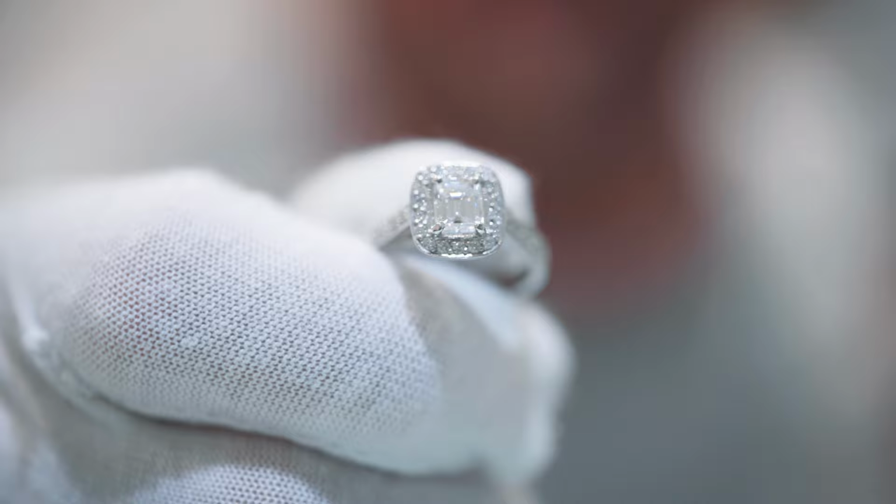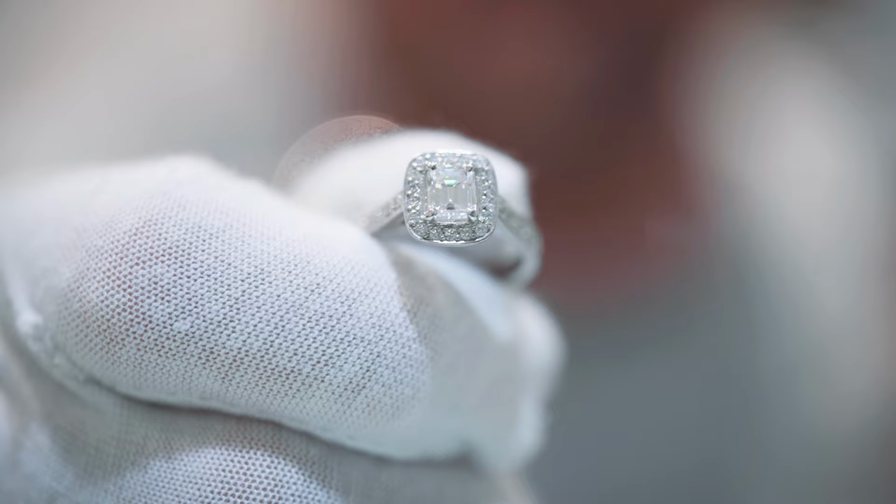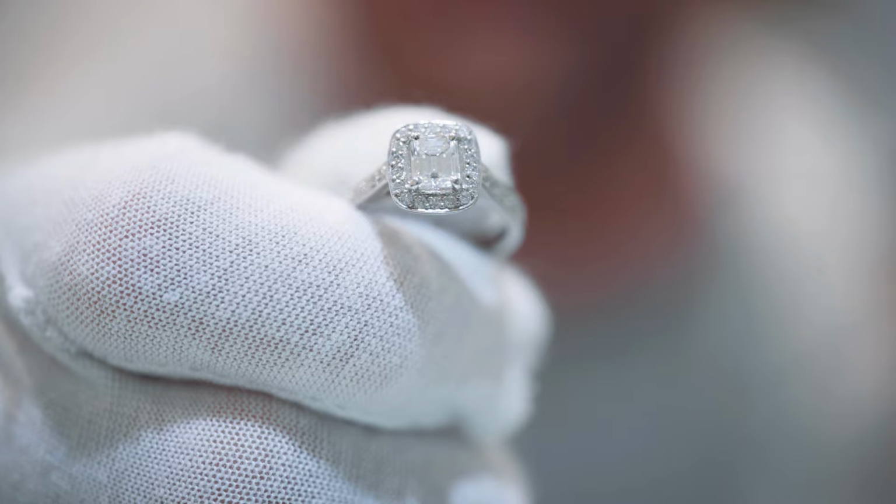Here is one for you. This is a 78 pointer, so that's 78% of a carat. This is a D colour, internally flawless, so this is about as good as a diamond can get. This is in stock, available today for 9,500, set in 18 karat white gold in a halo mount. So you get a smaller diamond below a carat, but the halo gives it that bigger look, but it is a near perfect diamond.